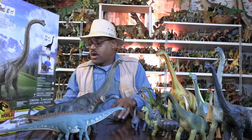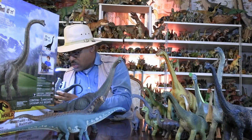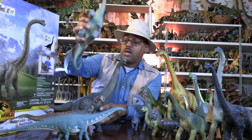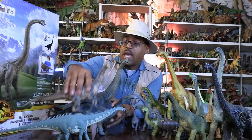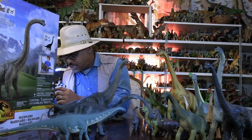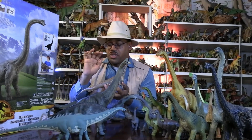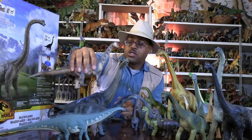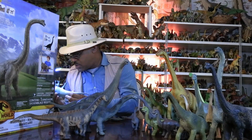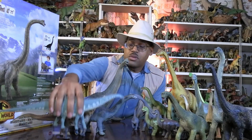Right, let me tell you who they are. So this is Safari. They have these larger hollow form models, and the Camarasaurus is a 2019 Safari. I've been in a Camarasaurus video. Camarasaurus is one of the most abundant sauropods in the Morrison. And the Diplodocus is a 2017 Safari. So that's who they are.